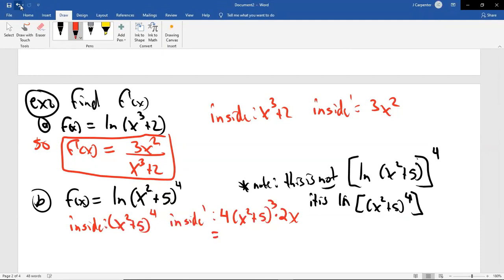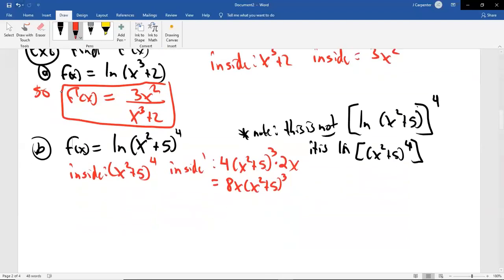Now that is really the 4 and the 2x can be multiplied to be 8x times x squared plus 5 raised to the third power. So we got our inside and we got our derivative of our inside. So that means we can write our f prime of x. It's just the ratio of those two things. It's the derivative of the inside divided by the inside.